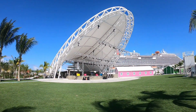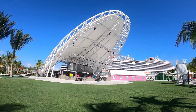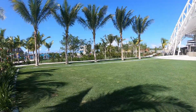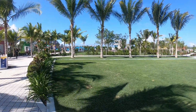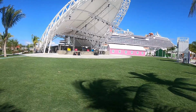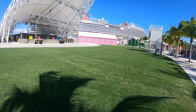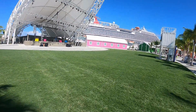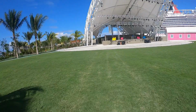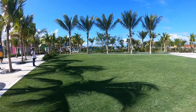So here we are in the new Nassau Pier that they turned into a shopping center, a pavilion for performances, great place to walk around. You have not left the port area yet, so we've done virtually nothing with security. I'm sure they have some wonderful performances here, and all kinds of shops. As you can see, the ships are right here. Very, very cool. Senior Frogs is just out the road, out the gate.